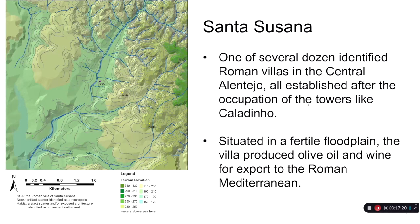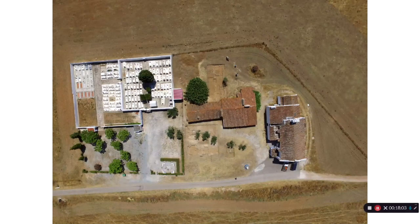So knowing that Santa Susana is built to export agricultural products, we might expect to find at Santa Susana a greater number of imported objects, right? Roman stuff from outside this region or even outside the peninsula. Because Caladinho, we might assume, is a poor watchtower. This is not a wealthy agricultural villa. So it wouldn't or shouldn't have as many imported Roman objects. I mean, if you're colonizing a region, you may not have access to that larger economy outside that region. That's what we might expect. Well, at Santa Susana, this is an aerial view of Santa Susana, so you get a modern house.